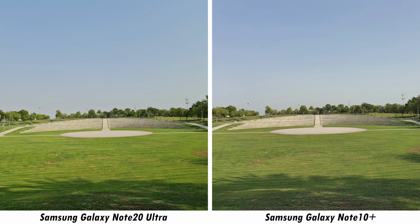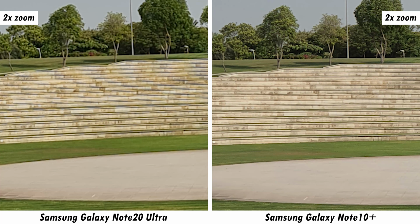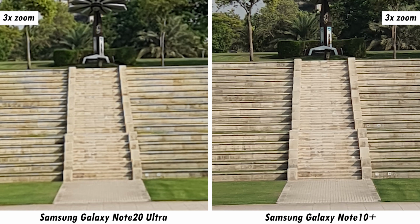Time to switch now to some native zoom samples though. This is at the original zoom levels on both phones, and next up we're looking at a 2x zoom sample. Cropping this further, you see slightly more detail from the Note10 Plus sample, which shows how strong the 2x optical zoom really is on the phone. In fact, even at 3x zoom, the Note10 Plus sample shows a much higher degree of sharpness over the Note20 Ultra sample, which looks much softer in comparison.